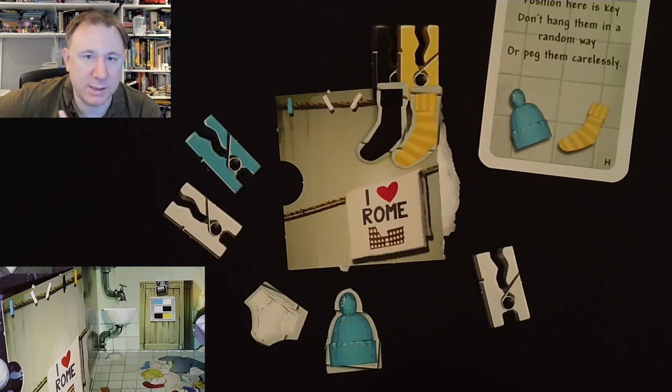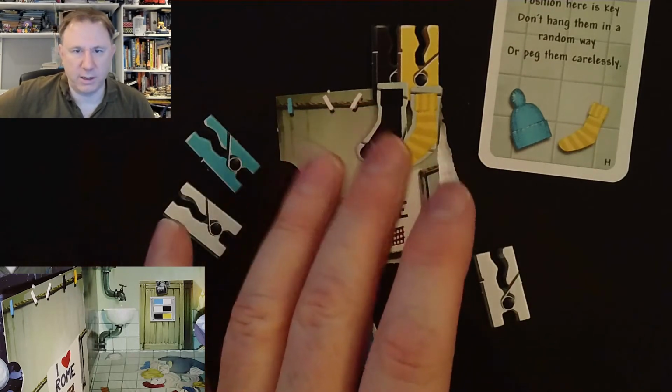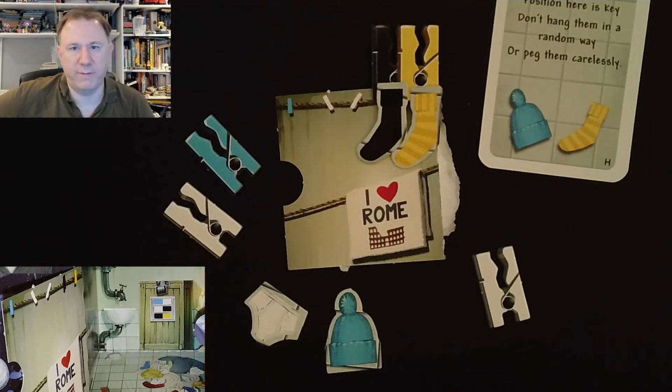And I understand, I think, that I need to combine blue and white for the first number, combine white and black for the second number, and combine black and yellow for the third number. But in what way am I combining them? If the pegs aren't next to each other, then I don't see how they're going to form the outlines of anything at all.